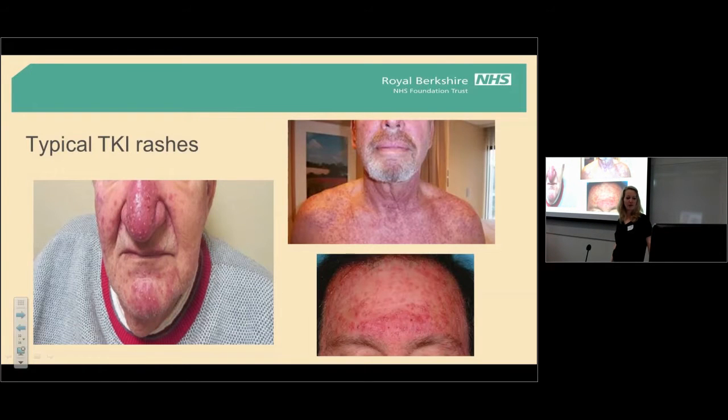Here's some nice pictures of rashes for you. So this guy's nose is very typical of a TKI rash. He's got these nasty little pustular bits you can see there, which we treat with often topical antibiotics, sometimes steroids. And again, these rashes can be really troublesome for people.